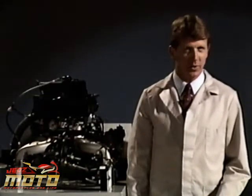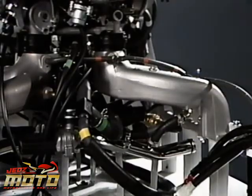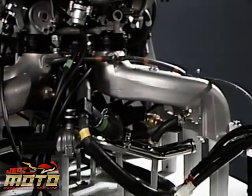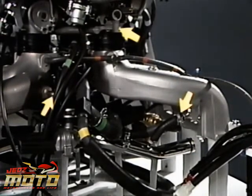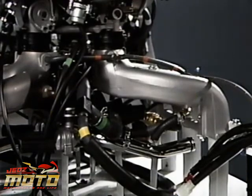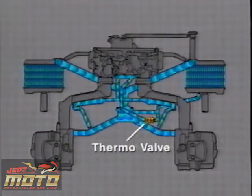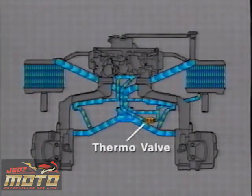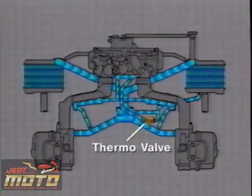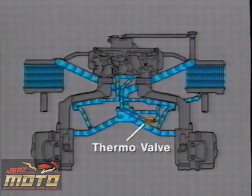The second temperature control is the heated intake manifolds and carbs. To keep fuel atomized at low temperatures and to prevent carburetor icing, the intake manifolds and carburetors are warmed by engine coolant, controlled by this thermovalve. Here's how it works. When the engine is cold, the thermovalve is open. Warm coolant flows from the hot cylinder heads through the carburetor manifolds and carburetor base before returning to the radiator.